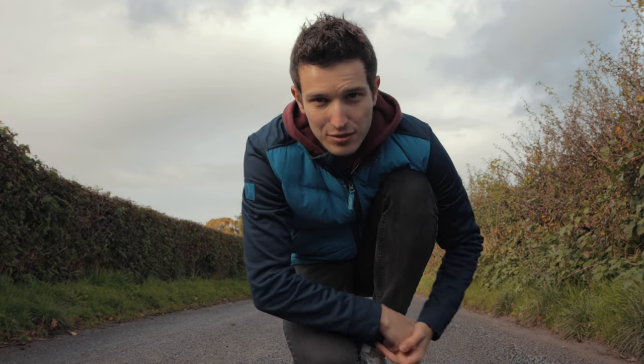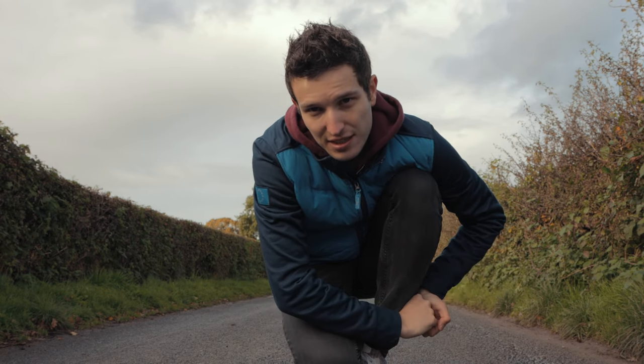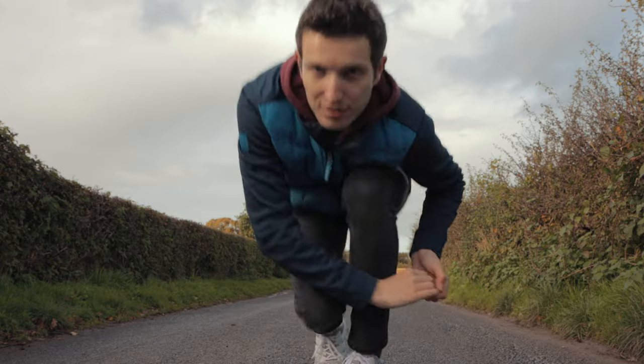But anyway, time to do a little video stabilization test of both these cameras. So this should be quite an interesting test because the Canon M6 Mark II has digital image stabilization. Now that is the same as what the iPhone has. The lens, however, that I'm using, the Sigma 18-35, does not have any image stabilization built into it. So I'm going to switch over to the iPhone now whilst walking and see which has the better stabilization.